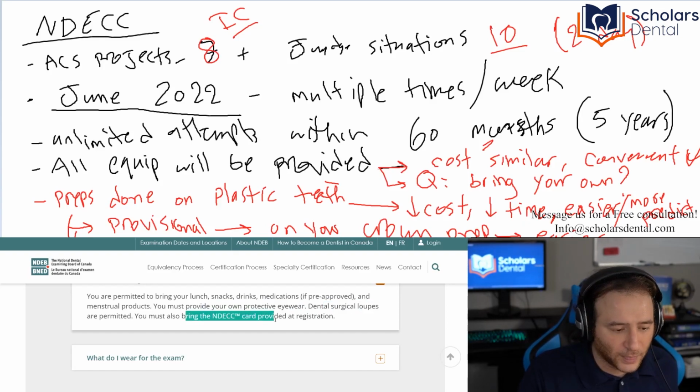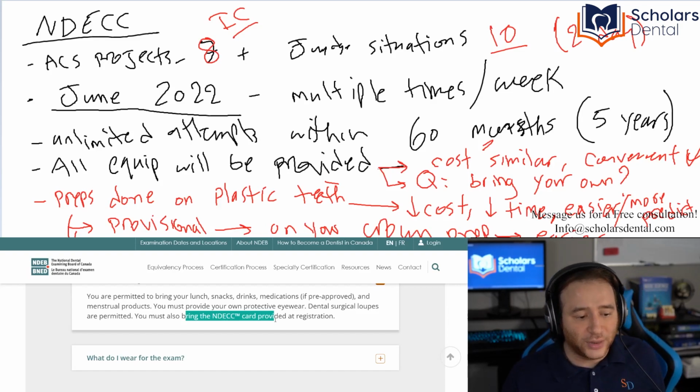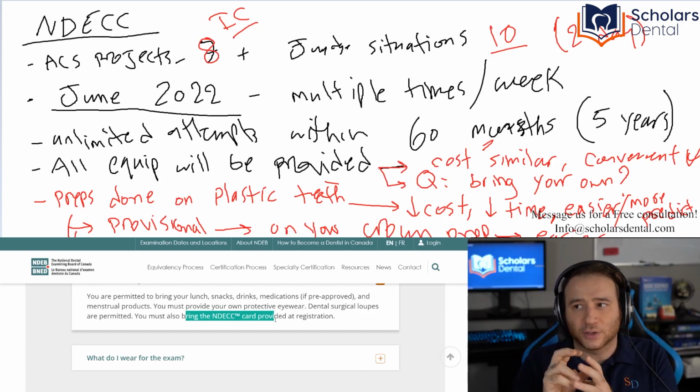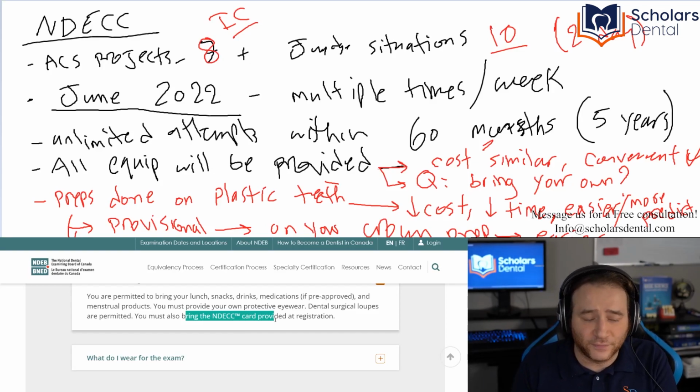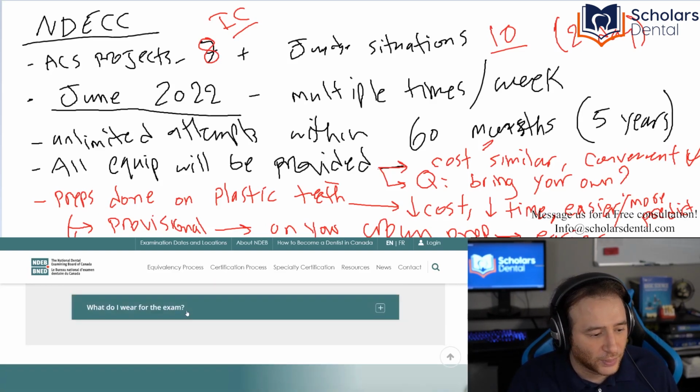And your card. So here is the question. Are we allowed to bring our own little instruments like burrs? If I have a favorite burr, or if I have a fender wedge, or if I have little things I like to use. That's the question here, right?